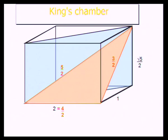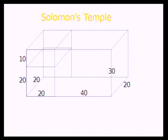Now that's an incredible fact. That's not a sort of approximate imaginary thing. And this is 2,000 years before Pythagoras.